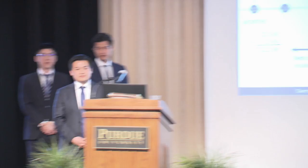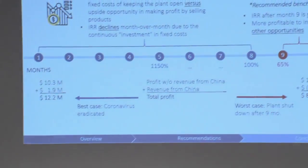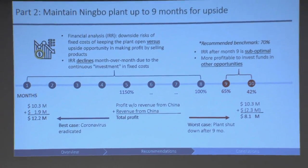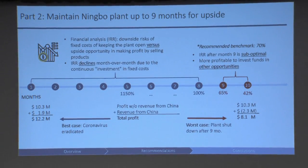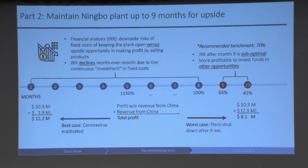Can you go back to your cost of capital slide? I'm not following the percentages on the bottom, and I can't quite tell what your rate of return is.